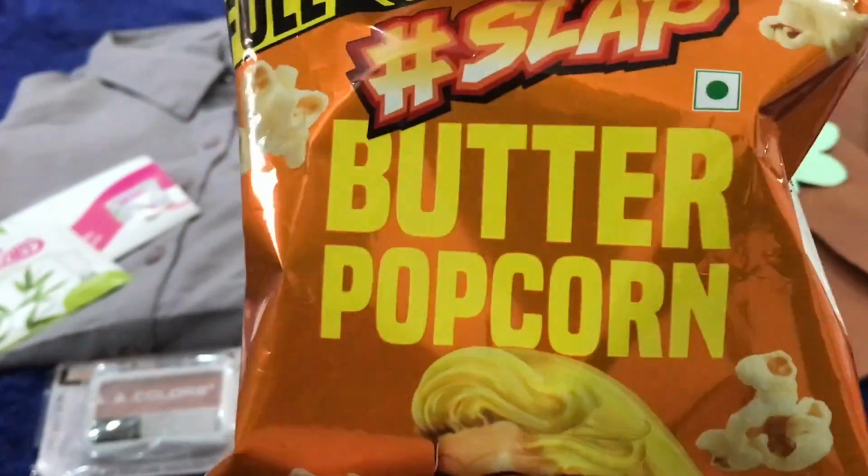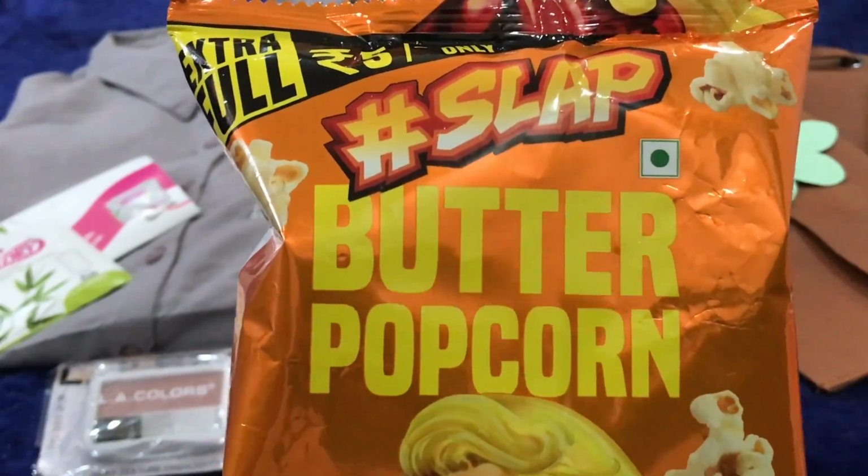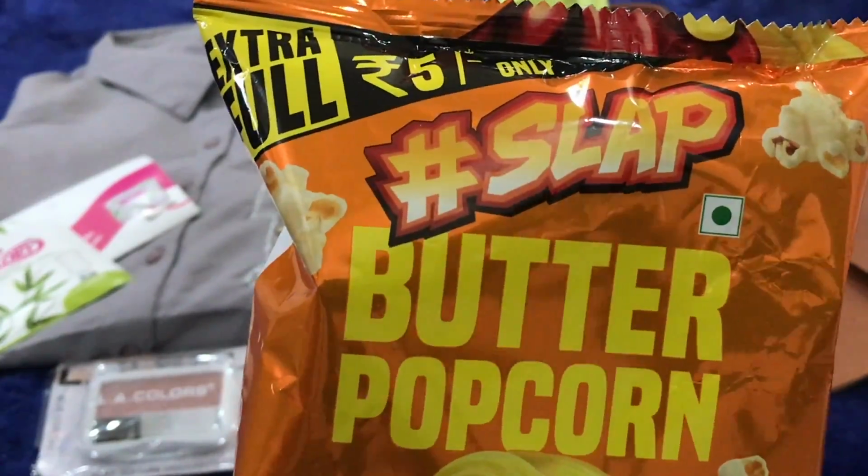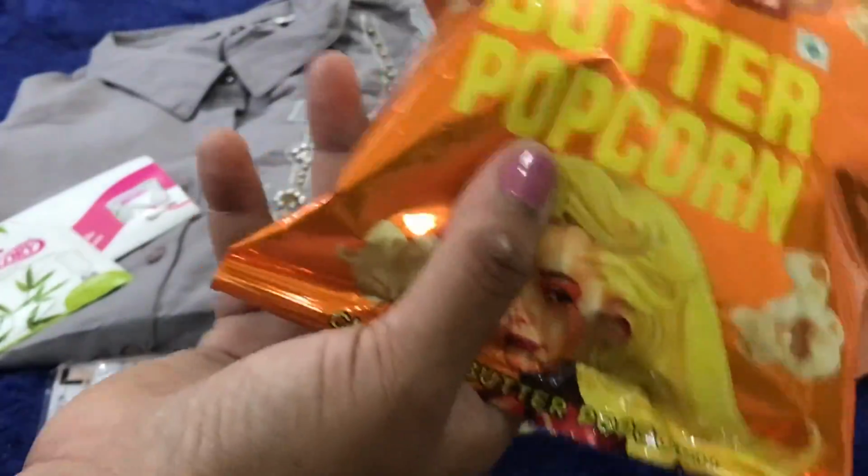So I have got another product which is an eatable. It is the slab butter popcorn, and it is priced at ₹5. So happy to get this.